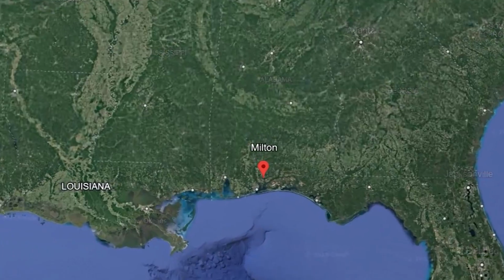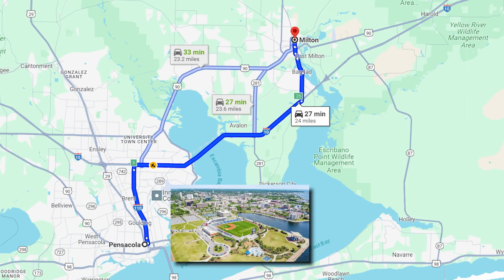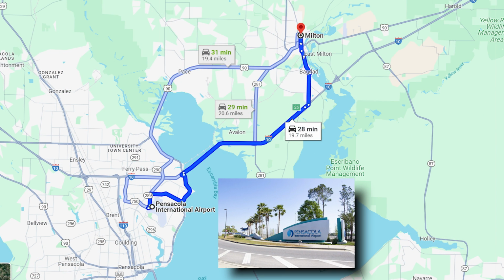Let's talk about the location. When we're talking about this location and these drive times, we're talking about from the downtown of Milton. So let's just go over them real quick. I got my notepad here. If you're planning on going over to Pensacola downtown, you're looking at about a 30-minute drive southwest. If you're planning on going over to Pensacola International Airport, it's about the same time. Tack on a minute or two.